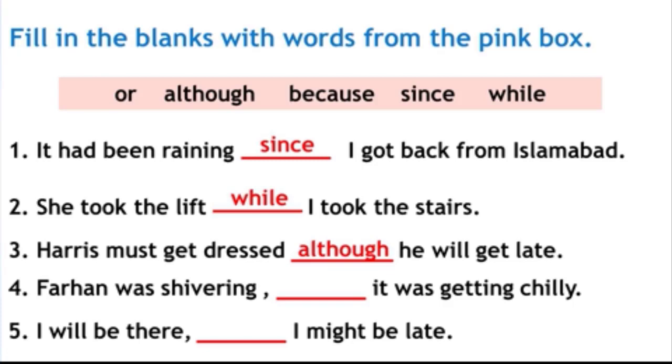Okay, dear kids, now think about it. What will come here? Yes, because will come here. So write because in the given blank. Now read the last statement. I will be there - I might be late.